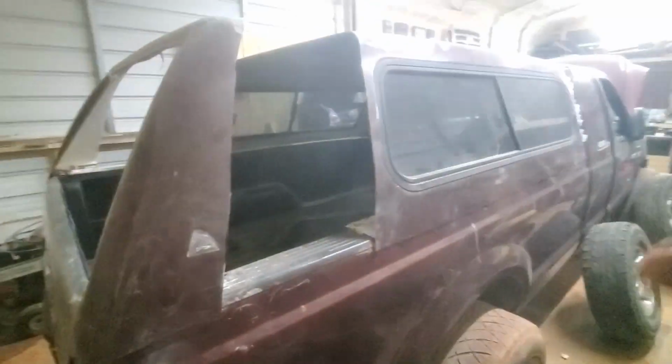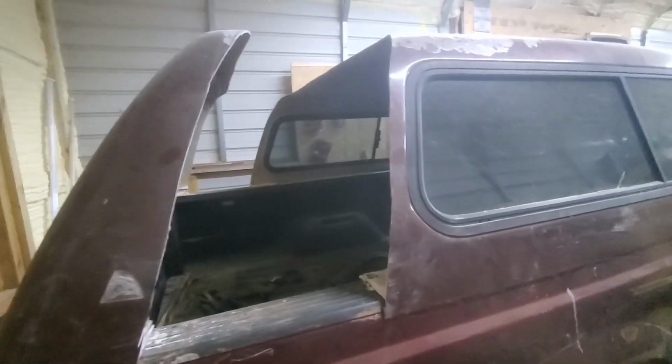Pay attention. But we went ahead and we cut the cap here to stretch it the 8 foot that I needed because this cap came off of a short bed. So I ended up having to stretch it 16 inches at the bottom and 14.5 at the top because the back tilts in. But as you can see, let me zoom out. That's what we're going to be fiberglassing back together.